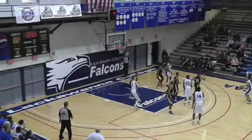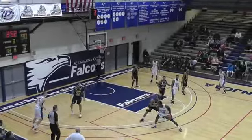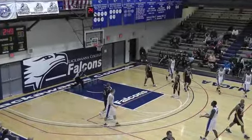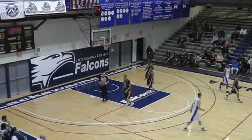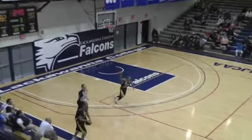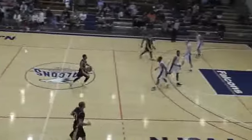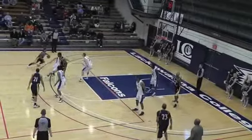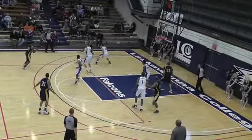To Rob. Rob's been aggressive. We got a 24-second shot clock violation. That seemed like a quick 24. Kimball was doing a nice job staying in front of Chris. And I didn't hear anybody from the bench yell at him.